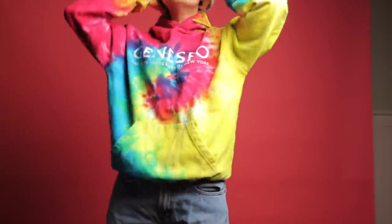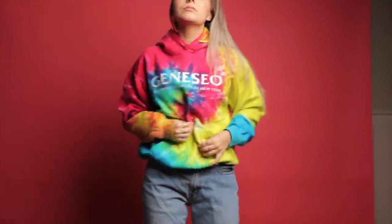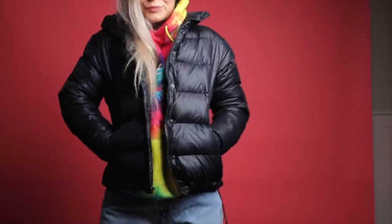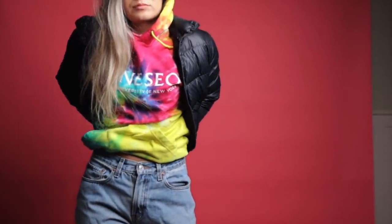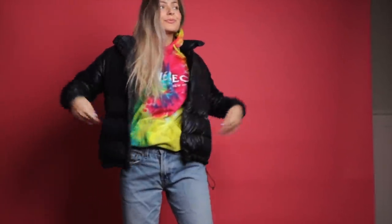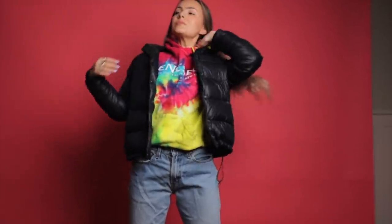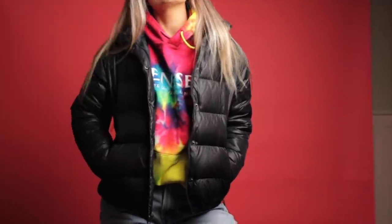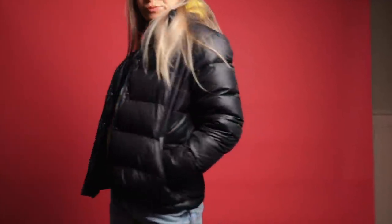I also found this really sick tie-dye hoodie. It's from some sort of New York university, so shout out to you if you donated this. I love it. And then my favorite item from the bins was this lens and puffer, which, if we're going by weight, was probably like $1, which is insane because it's so light and it's amazing. It's gonna keep me warm. I've already worn it to the gym a bunch of times and it's pretty much an exact dupe for the Aritzia Super Puff that I have up here on the screen. So not a bad deal. That made the whole trip worth it in and of itself. I would definitely go back to this place and recommend you guys go as well. It was a ton of fun.